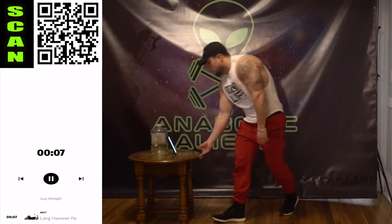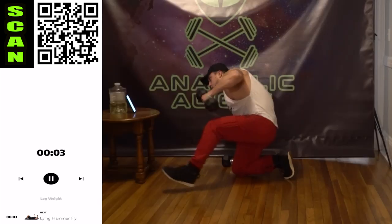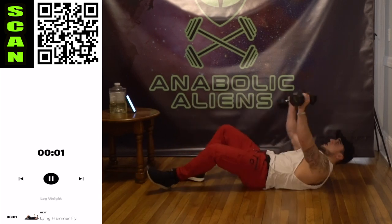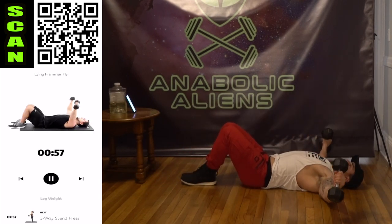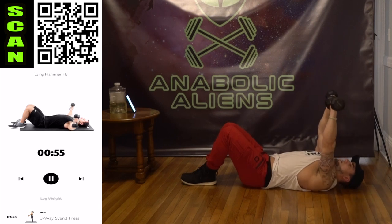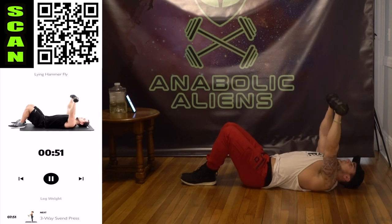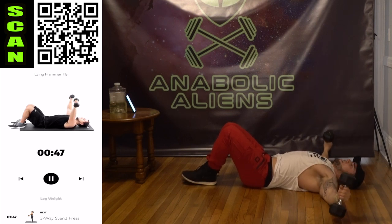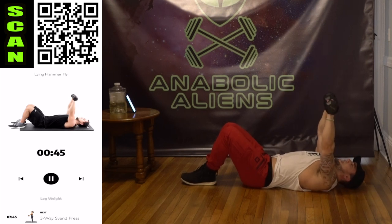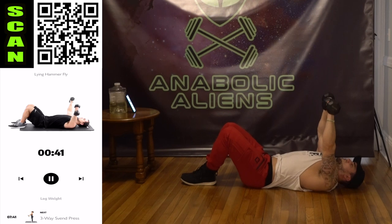Whew, it's brutal. We're going to the lying hammer fly. Hammer fly now. 3. Grab those dumbbells. 1. Hammer grip. So you're staying with this neutral grip the whole time, coming all the way down. You can either tap the dumbbells or tap the elbows, as long as both arms are coming down in a consistent manner. They are level, built symmetrically, aliens. Let's go, squeeze!